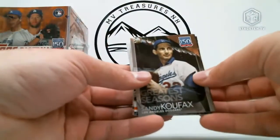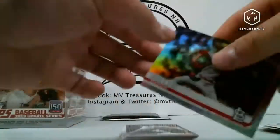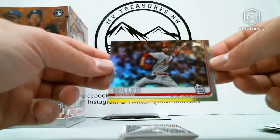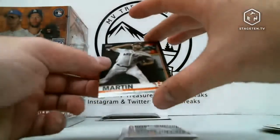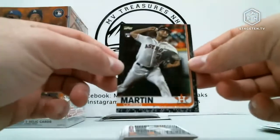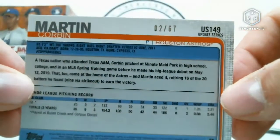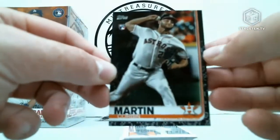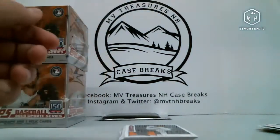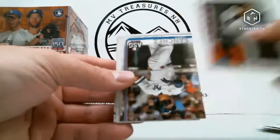Here's our greatest seasons for the Dodgers, Sam Koufax, and a foil for the Cardinals, Andrew Miller. And we have a black going to the Astros, Corbin Martin. That is numbered 2 out of 67. So black for the Astros, Corbin Martin. And there's a 1984 of CeCe Sabathia.